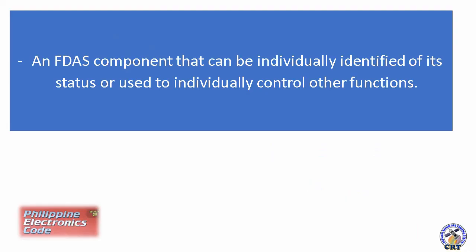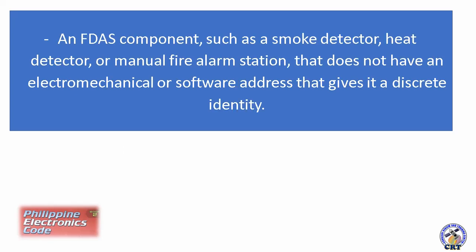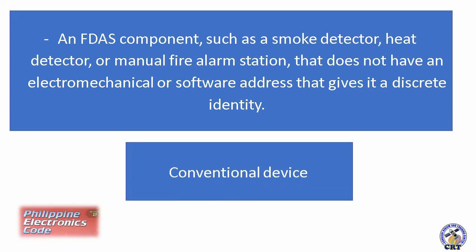An FDAS component that can be individually identified of its status or used to individually control other functions. This is addressable FDAS. An FDAS component such as smoke detector, heat detector, or manual fire alarm station that doesn't have an electromechanical or software address that gives a discrete identity. This is the conventional type or conventional device.